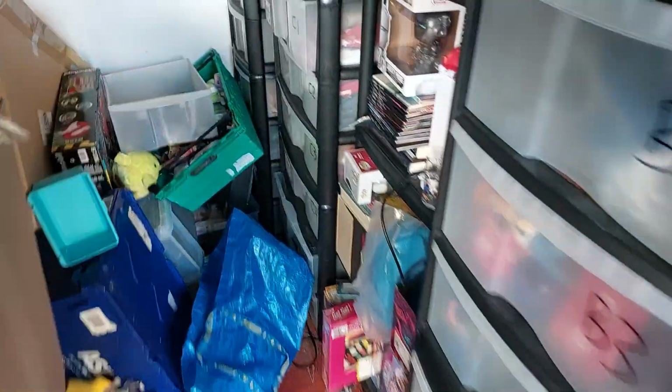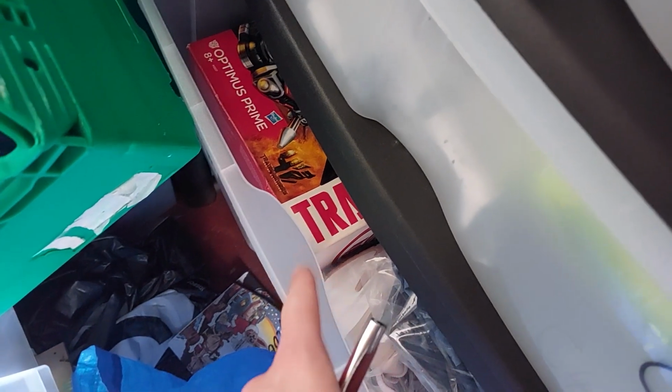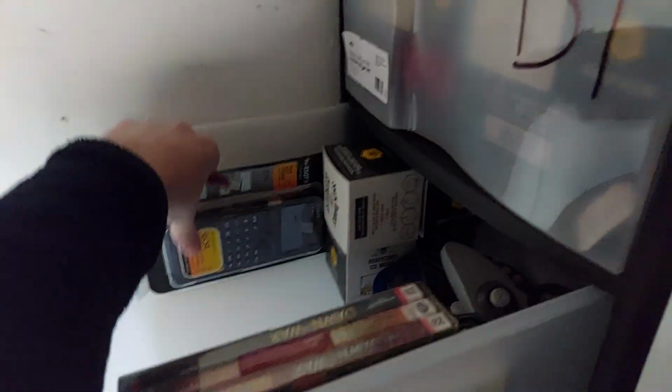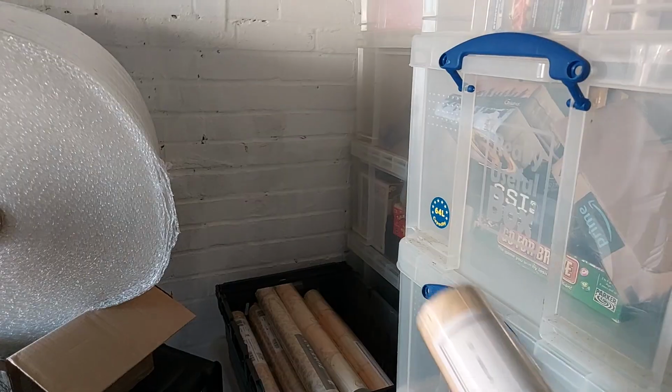Over in C4, we have sold a transformer. I need to tidy up this mess. He sold for £39.99 plus shipping, going out via the GSP to Italy. Back over this side again in D2, we have sold a calculator for £9.99 plus shipping. Bought from a charity shop a little while ago for, I think, £2. I got there in the end.